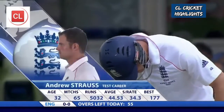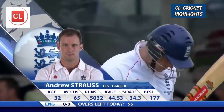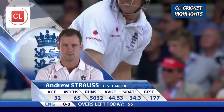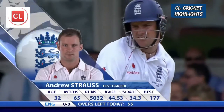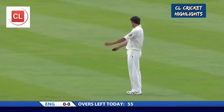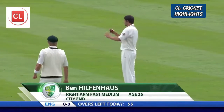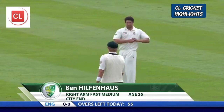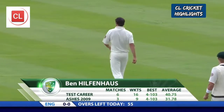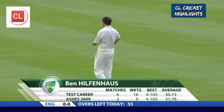Yeah, just to remind people that tea is half an hour later than normal today. Because of all the time lost yesterday, they make up half an hour a day, and that half an hour goes on to this afternoon session. Still time at the end of the day to compensate for any time lost during this day, or if the overs haven't been bowled on time. But yeah, we've got an hour and 10 until tea today, day 2 of this third Ashes Test match.